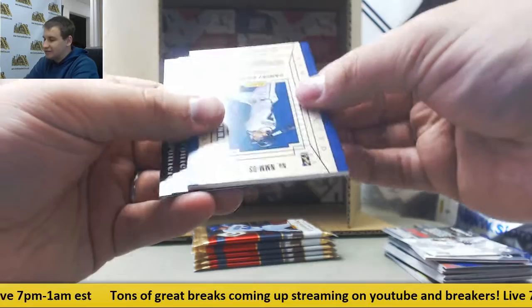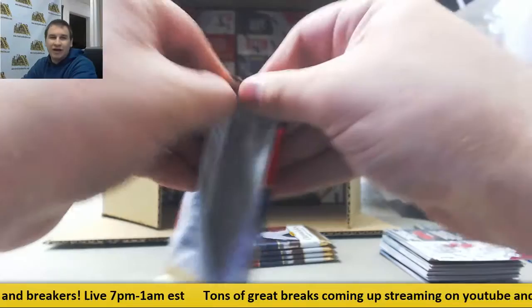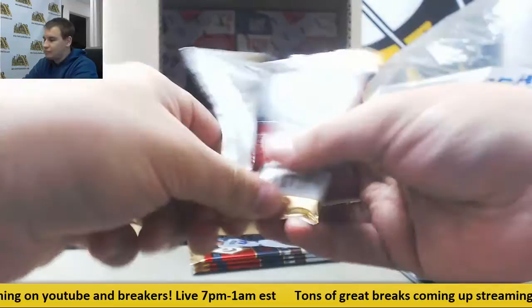Next hit here, we've got Dansby Swanson for the Braves. Newly minted jersey /99. To be fair, Garrett, Zero killed it in the black gold break. So it really is random. You never know. Manny Margot, /499. Will Myers, /199.